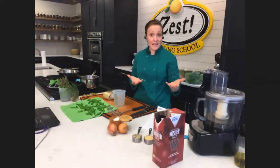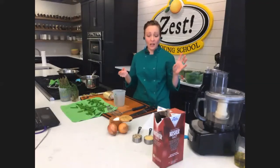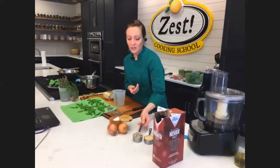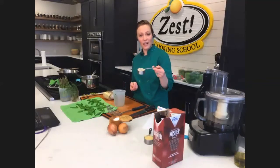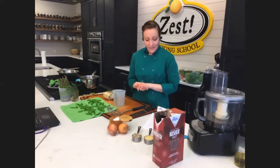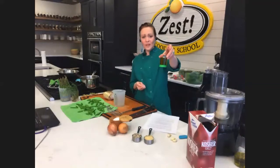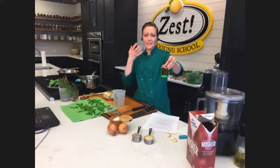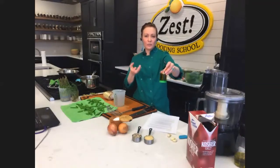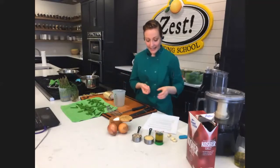And then some nuts. So traditionally it's pine nuts, but you can use whatever nuts you have on hand or seeds. Today I'm actually going to be using some sunflower seeds. So that's what I have going on today. And then also some olive oil is going to be our base to turn this into a little bit of a sauce. I mean, this is our moisture that we're going to add.